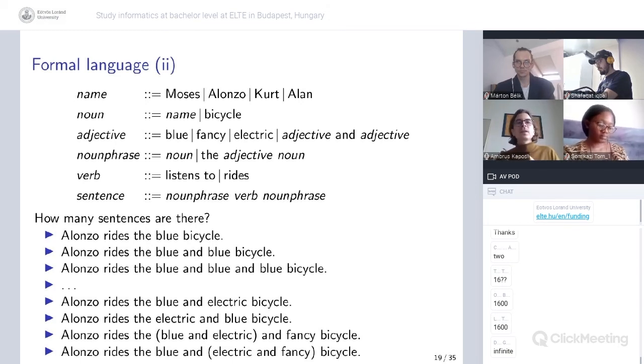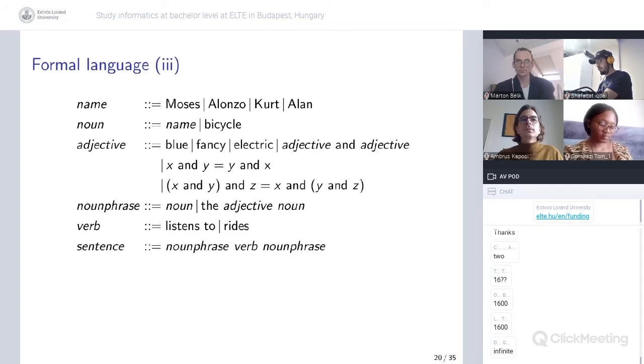Okay, and we can even fix this. So we can change our formal language in a way that these duplications won't be there anymore. So for the adjectives, we add some equalities as well. So we say that x and y is always equal, or it's the same as y and x. And we could also add this rule.